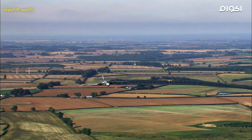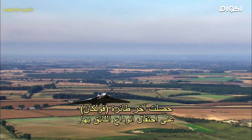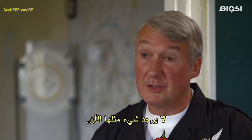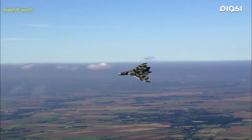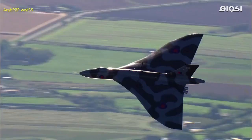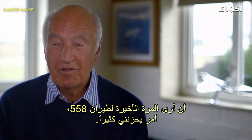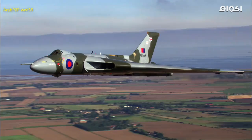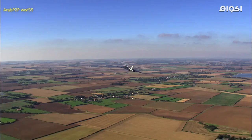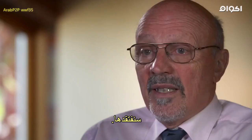With more than 50 locations to visit, the last flying Vulcan was getting the send-off she deserved. The Vulcan was something special. There's nothing like it left. There's not going to be a dry eye in the house, I can guarantee that, and certainly not in my head. To see 558 finish flying is going to be a sad loss to me. I'll always remember it with huge affection. It was, to me, the best aircraft in the world. I loved it. He's flying beautifully. This is what's so sad. He's going to be mourned.